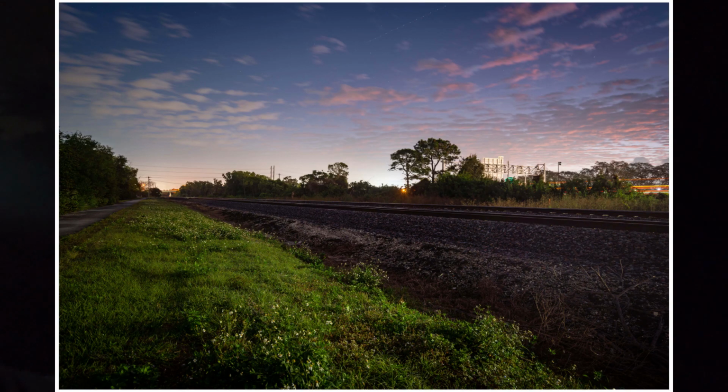headlight. A couple other tips here when you're waiting for the train. Take a long exposure. It's kind of hard to see what's going on out there composition wise just with my eyes, so I take some long exposures and then I can really see what my camera's focused on and what's in the frame.